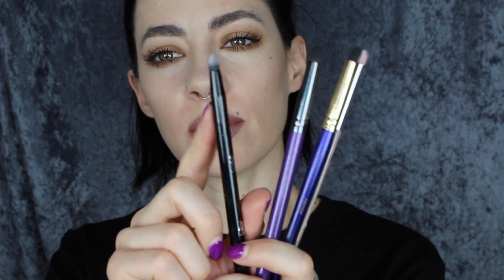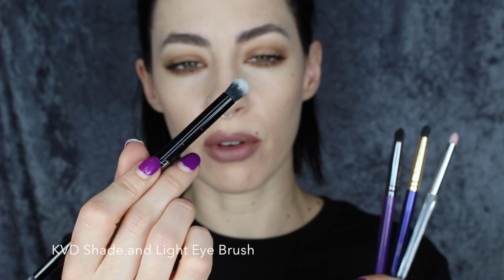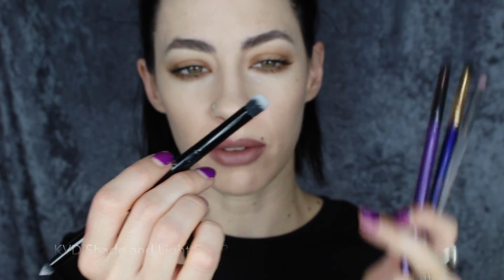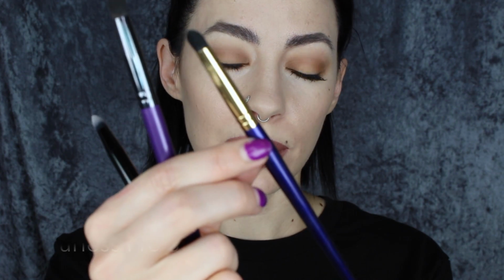Another sort of brush that I always use in my makeup applications is this style, the pencil style brush. So I do have this one here, which is another double-ended one from Kat Von D Beauty. This is the finest pencil brush that I have. And then on the other side, it has more of a rounded dome kind of firm brush as well. I also have this one, the D200 from Cozzette. Usually I'll use this to deposit color underneath the eyes and then I'll use something bigger and fluffier to blend it out.